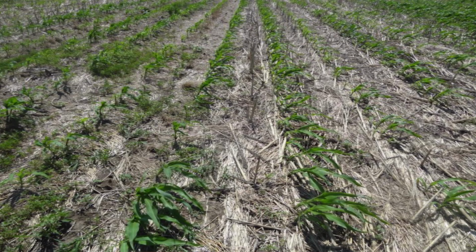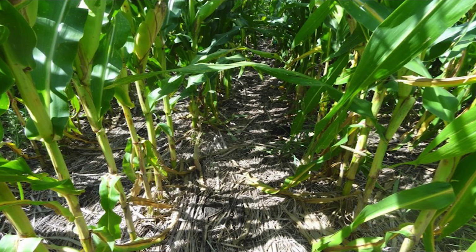And I say that because too many people say, well, what's your yield next year? I'm like, I'm looking at total system. I just saved 2 herbicide applications. I put more carbon in the system. It may or may not show up as yield, but it shows up as profitability.